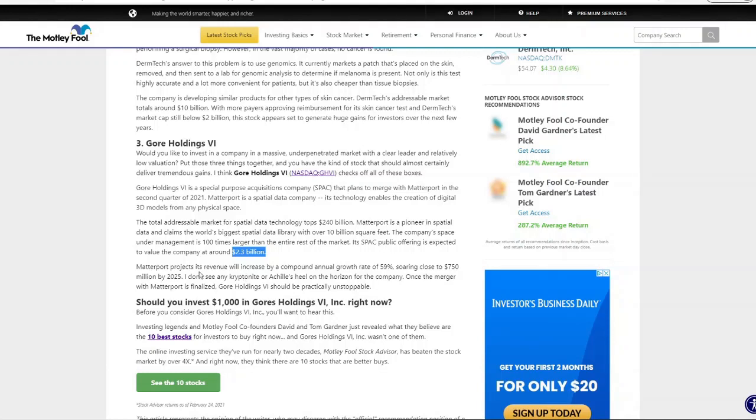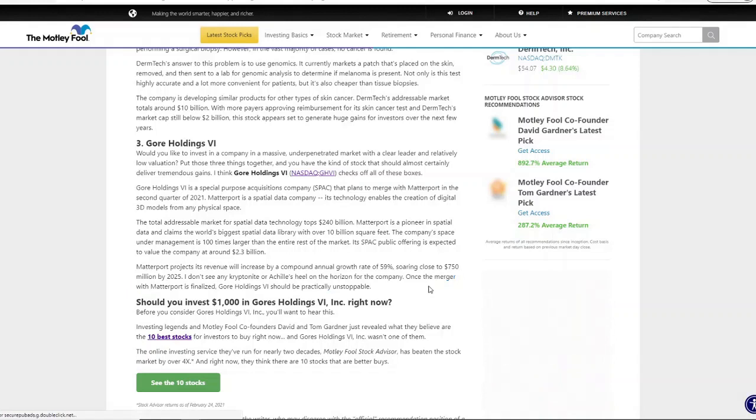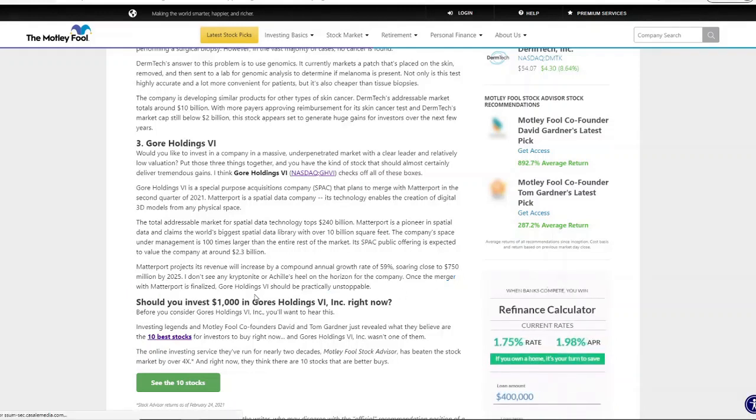So Matterport projects its revenue will increase by compound annual growth rate of 59%. Okay, where do you find those returns? Not every day. So when I look at that, that's explosive growth, 59%, and it's going to be soaring close to 750 million by 2025. And basically they say they don't see anyone coming in the horizon to beat or try to compete anywhere near the company's potential. Once the merger with Matterport is finalized, this will be practically unstoppable.